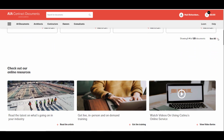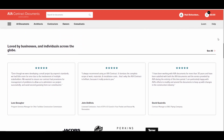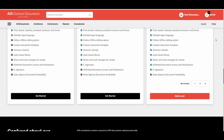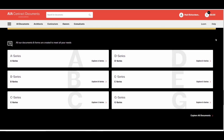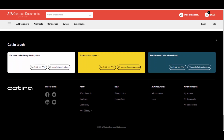We have also included some helpful information on the homepage, like online resources, reviews, subscription and pricing details, information about our document's alphanumeric filing system, frequently asked questions, and contact information.